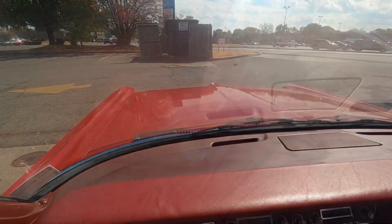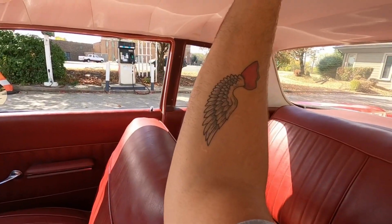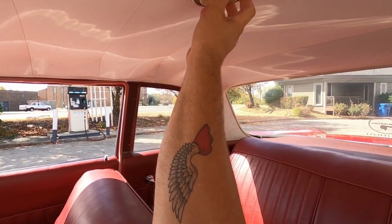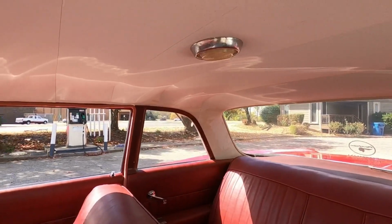Let's take off. Something else I found in the floor is the light cover. So that's cool. Will it stay? I don't know. It may stay up there.